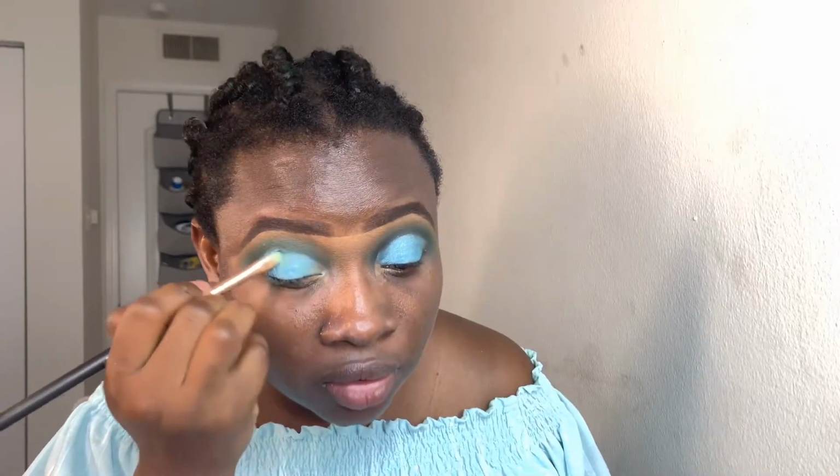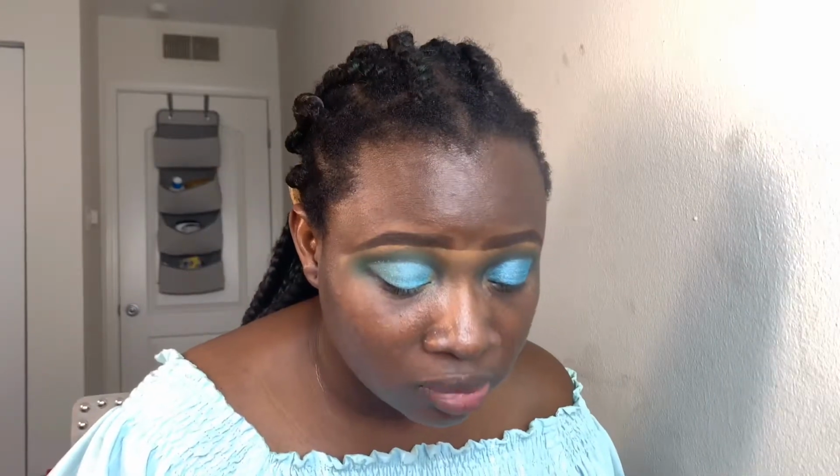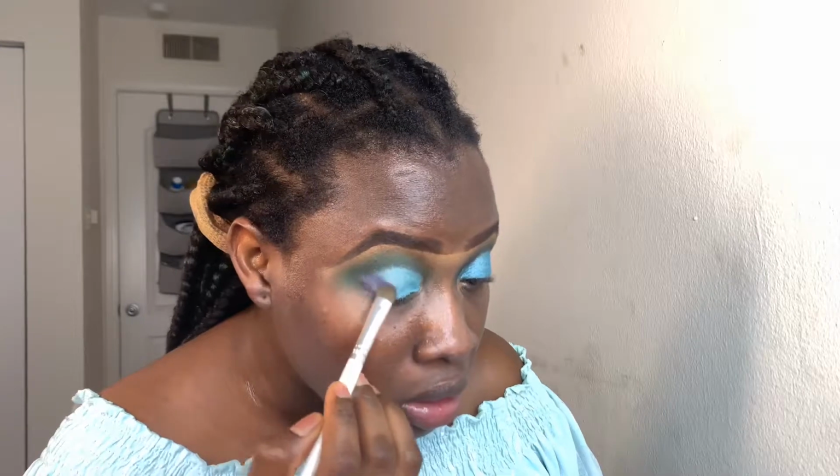I don't like how this is looking. And even the shimmers are not shimmying as much as I want them to. We're just gonna use it like that. This palette is not impressing me, sure. That's all I'm saying. I'm gonna put violet on my outer eye. It is what it is.